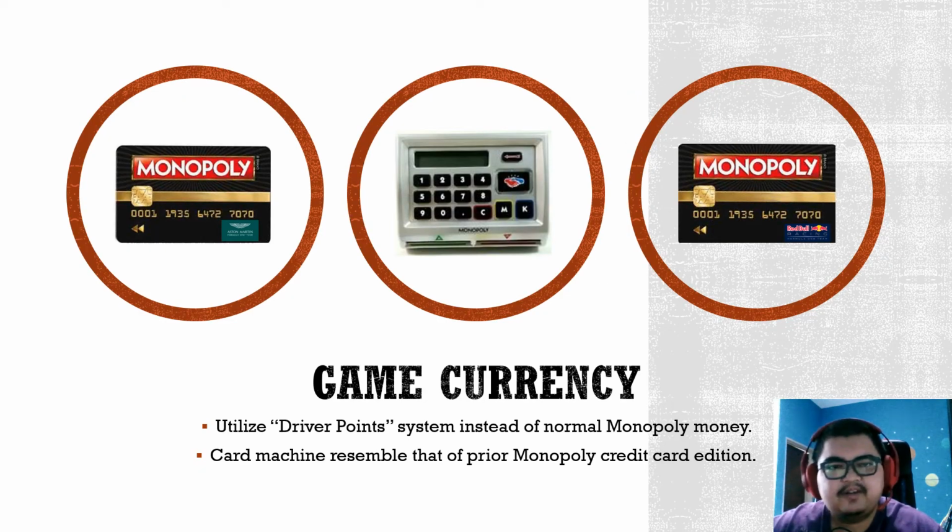In terms of game currency, instead of having Monopoly credits or Monopoly dollars, we have changed it to using driver points, because the Formula One championship is won or lost based on the points that the drivers win week in and week out. So instead of trading money, the drivers can purchase properties or gain driver points, and this will be kept using a card machine similar to what prior Monopoly credit card editions have.